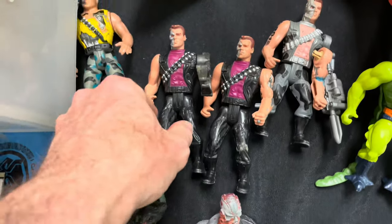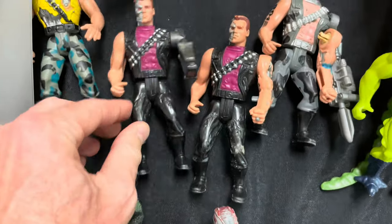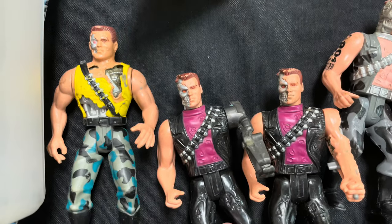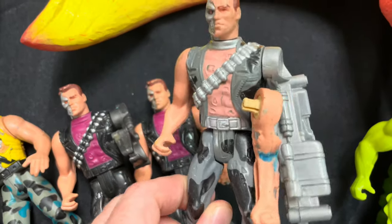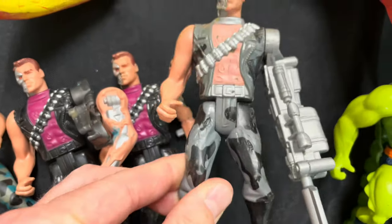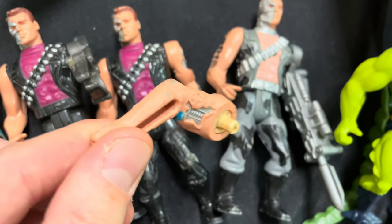Nice, some old Kenner Terminator figures. These are really rad. Take your pick: fuchsia or yellow, silver and gray, extra arms. Look at that, covered in flesh that's breaking apart. That's cool.